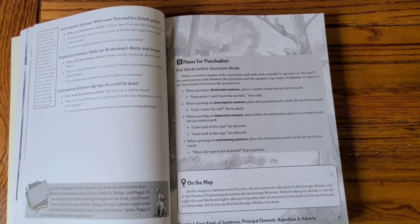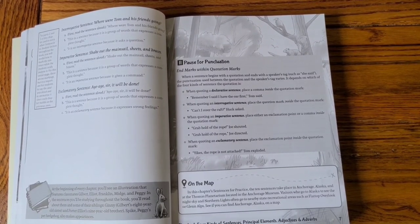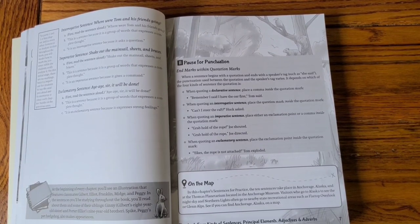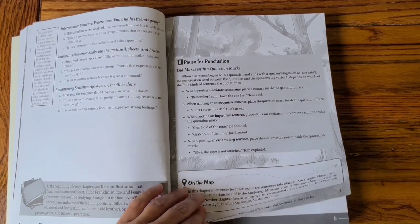On the map, in the chapter Sentences for Practice, the 10 sentences take place in Anchorage, Alaska, at the Thomas Planetarium located in the Anchorage Museum. Visitors who go to Alaska to see the night sky and the northern lights often go to nearby state recreational areas such as Flat Top Overlook or Glen Alps. See if you can find Anchorage, Alaska on a map.